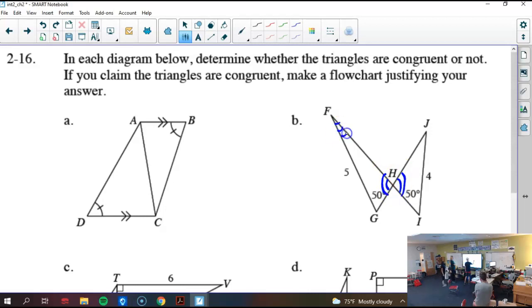Are you gonna put 3? That's a lot of lines. Looks like an ice cream cone. Well, we know they're not congruent.